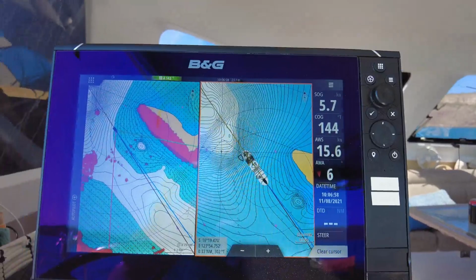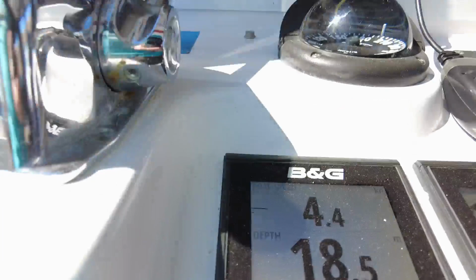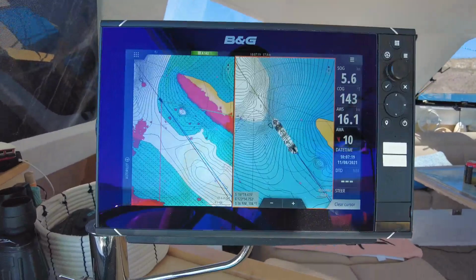So it's certainly deeper than it says. That line there is 4.5 metres, and 18.7 under keel, 18 under keel, so 19.5 metres. Very inaccurate charts through here, which is surprising given the number of people that come here.